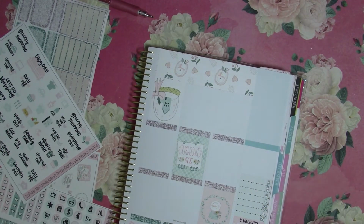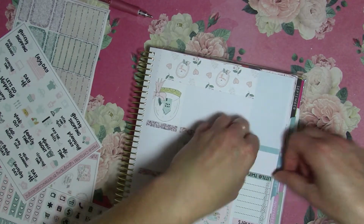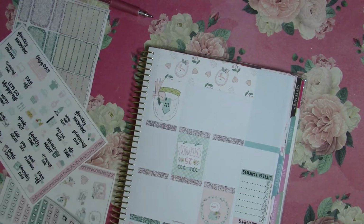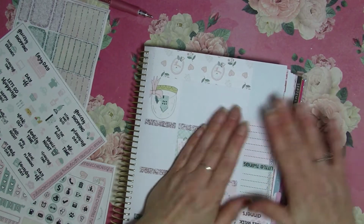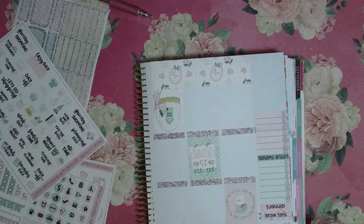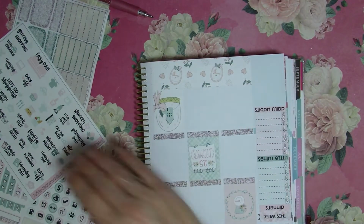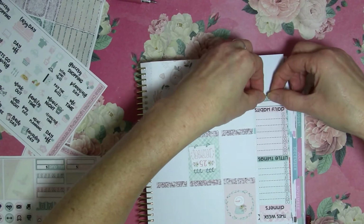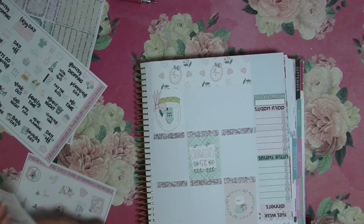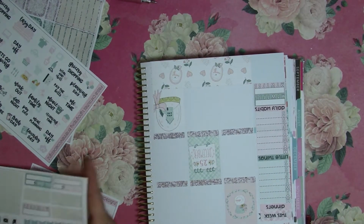So I've got the dinners. And we'll do little things. And then the daily habits. And I do use 3 trackers. So we'll put those in.